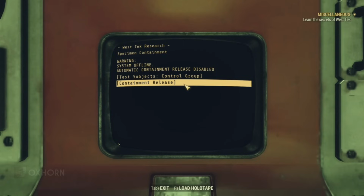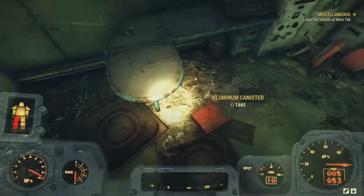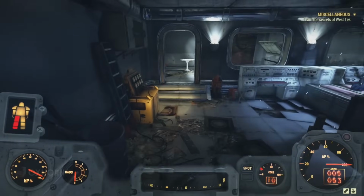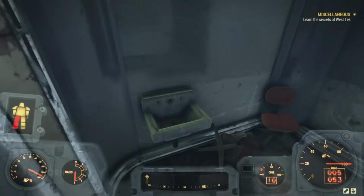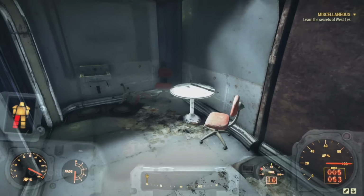The final option is containment release. System offline. Automatic containment release disabled for all connected containment units. We find some Addictol in this room, and that's it. Before we go upstairs, let's continue exploring this bottom floor. Moving south down the hallway, we can turn left into the next room. This is the research and testing lab, but here we also find cells. These must be at least some of the containment cells we read about in the last terminal.